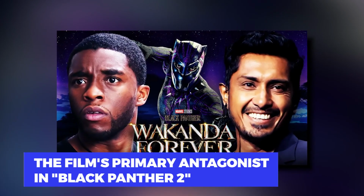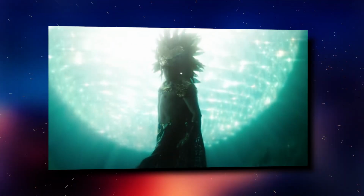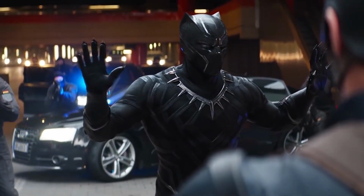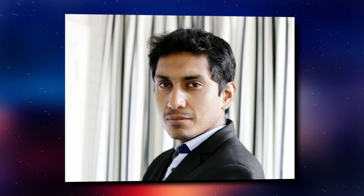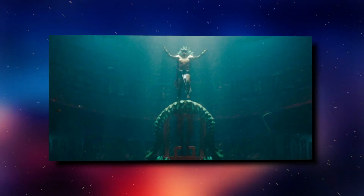The film's primary antagonist in Black Panther 2. According to Black Panther 2 leaks, Namor will be the major antagonist in the film. Other advertising images, however, depict him teaming with an unnamed antagonist in the battle between Wakanda and Atlantis. Tenoch Huerta will portray Namor, the antagonist. Namor, as shown in the film, is heavily influenced by the Mayans.